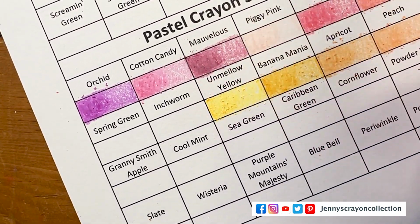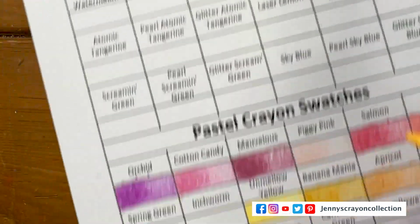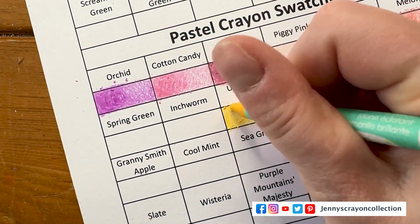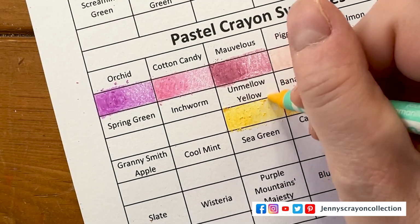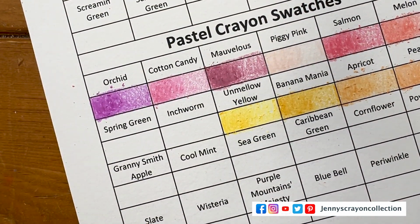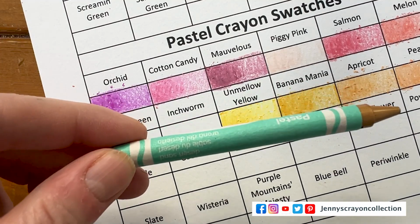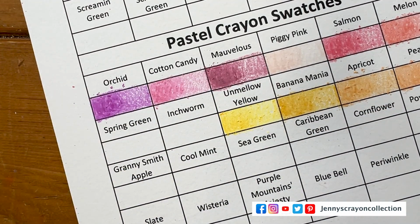So this one is interesting. It was not in the neon colors. So we have Unmellow Yellow here. It's very vibrant though, once I got it down on the paper. Oh. Did I not put desert sand in here? I'm going to be missing a space. That's me trying to put things together, right?